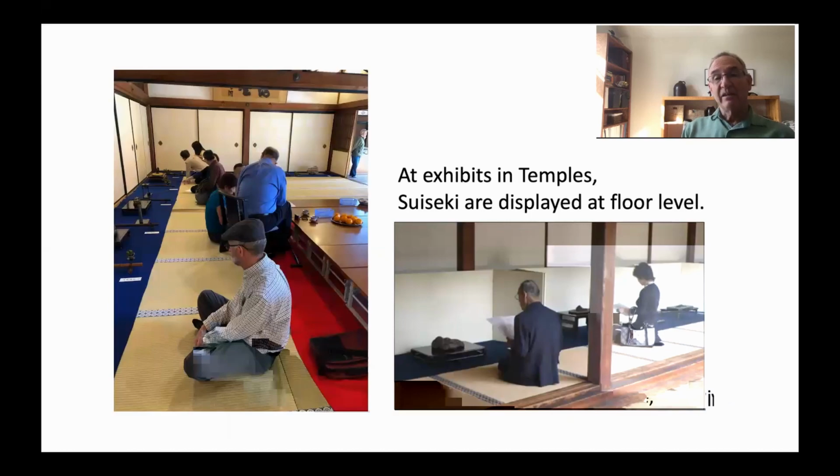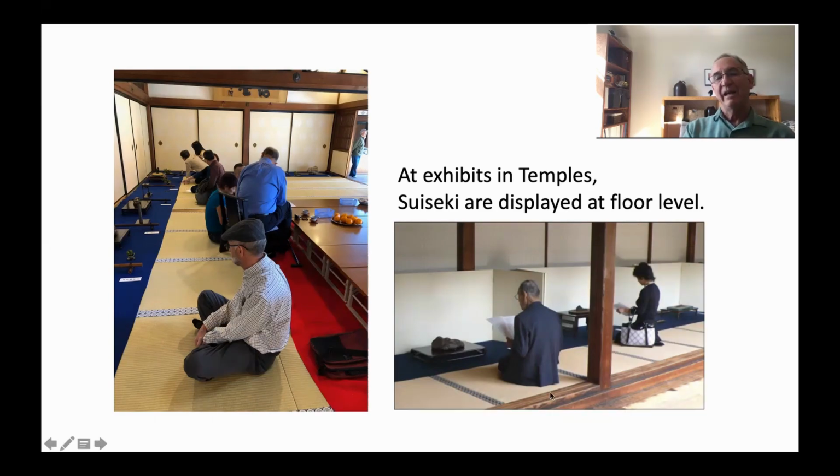While I was at Taikon 10, I was able to attend another Suiseki exhibition at a nearby temple. When I have seen viewing stones in temples, they've always been on the floor or at floor level. And so you can see that's actually me sitting there looking at the stones. But here's another example of someone at an exhibition in a temple, and they are looking at the stones and reading about them.